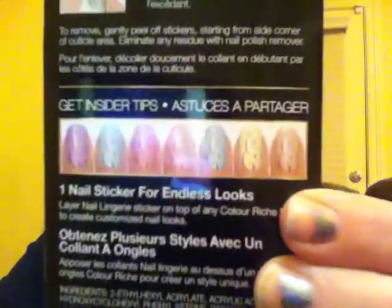The next thing I got was, I actually got sent one of these from Thrifty Beauty recently, and then I saw another one of these and I'm like, okay, I have to snag it. It is the Colorische Nail Lingerie, which are the nail stickers that you put over nail polish, because they are clear with a little design. They show you a little more what it'll look like on the back.